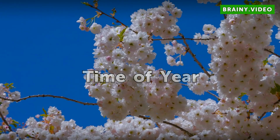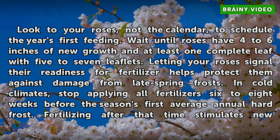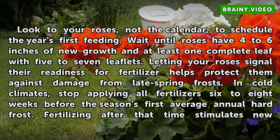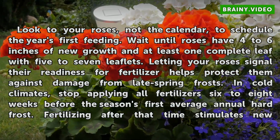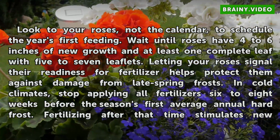Time of year. Look to your roses, not the calendar, to schedule the year's first feeding. Wait until roses have 4 to 6 inches of new growth and at least 1 complete leaf with 5 to 7 leaflets. Letting your roses signal their readiness for fertilizer helps protect them against damage from late spring frosts.